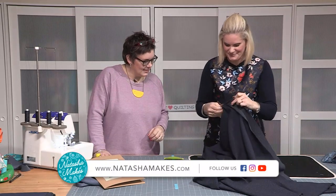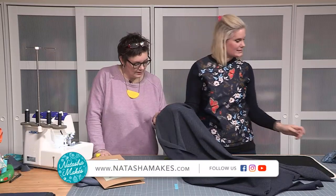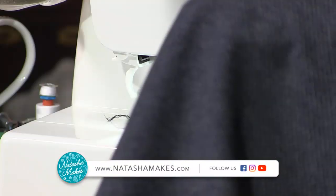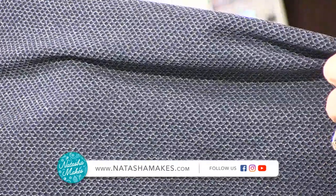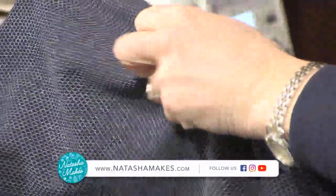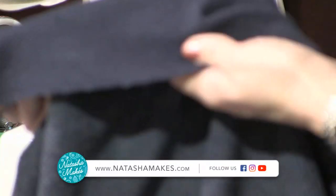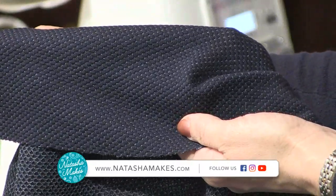Here we go. This is nice, actually. So this one isn't backed. The other was sort of backed, and this is unbacked. So let's have a little look at this. Yeah, that's definitely got a kind of a right and a wrong side, hasn't it? Or a contrast side. Well, that is your sort of pearly bits on the outside there.